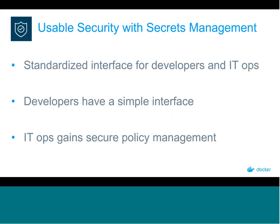Finally, I want to talk a little bit about usable security. Again, this is something that's very important to Docker in general. Usability is one of the main reasons people are attracted to Docker, and we can't mess that up with security. We need to be just as obsessed with usability in security as we are with all other aspects of usability. What that really meant here was creating a standardized interface that provided a very simple interface for developers, and then the same simple interface for IT ops, but with an ability to gain secure policy management on top of that simple interface.